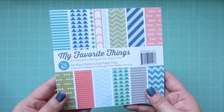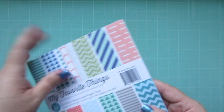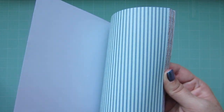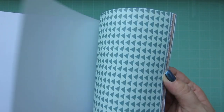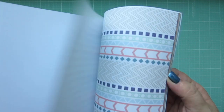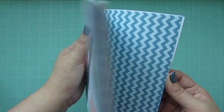And then the other one I got was the On Point Patterns from MFT, and this one again is kind of more muted, boyish patterns, although it does have that little pop of peach in there as well, which is fun. Very nice.